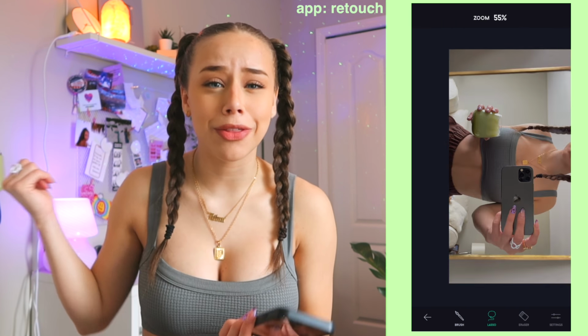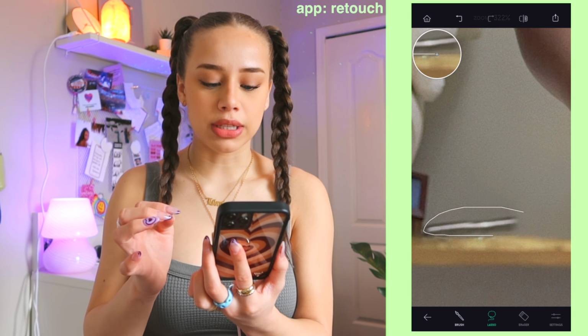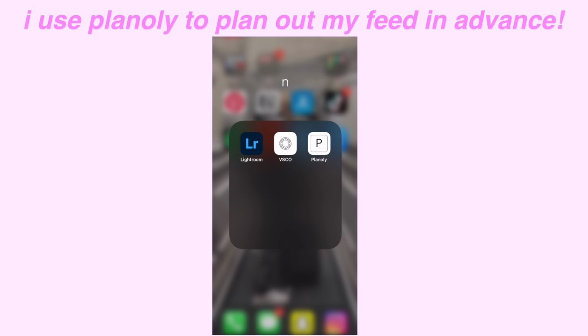Like if there's a human in the back of your photo and you don't want that person there, you can just retouch the whole thing out. So like this, press go, and it completely takes it away. Sometimes it doesn't work, but you just have to play around with it, and it's honestly so good. Highly recommend. I do this all the time on my photos when I'm taking them outside and there's gum on the floor or stains on the wall or moss.